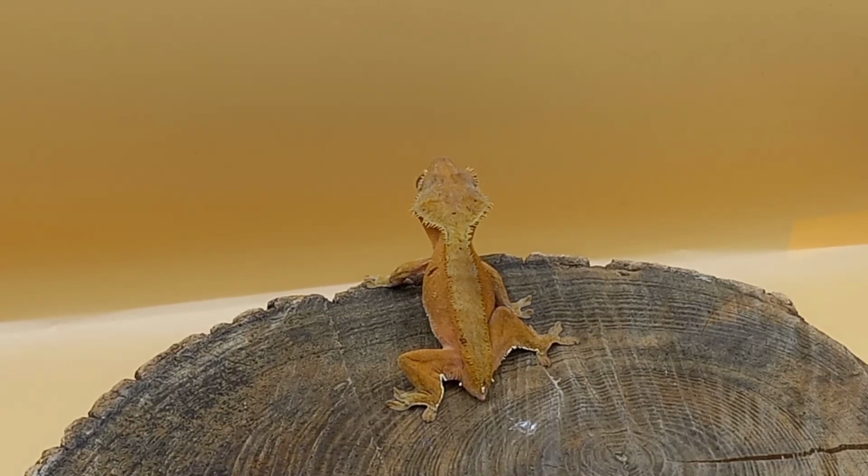Today with me is little Rhubarb, and I want to discuss the subject of "bigger is always better. Give your pet the largest enclosure you can possibly give it. They will always do better in a larger enclosure than a smaller enclosure." So I'm here to say that is somewhat true, but not all the time.